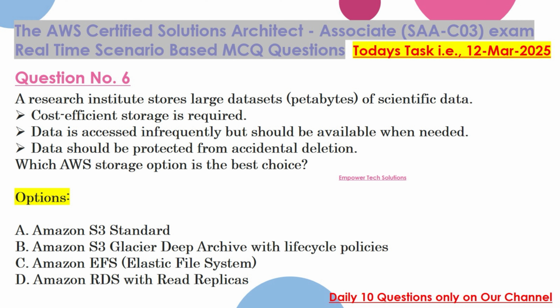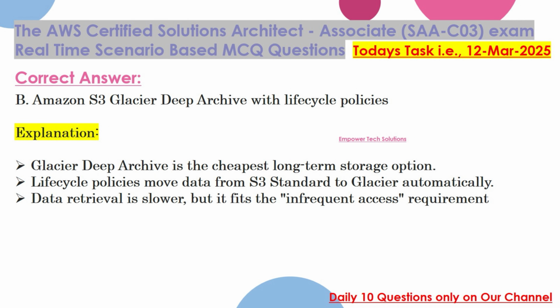Options: A. Amazon S3 Standard. B. Amazon S3 Glacier Deep Archive with lifecycle policies. C. Amazon EFS, Elastic File System. D. Amazon RDS with read replicas. Correct answer: B. Amazon S3 Glacier Deep Archive with lifecycle policies.